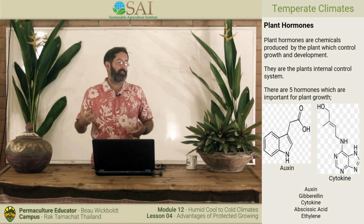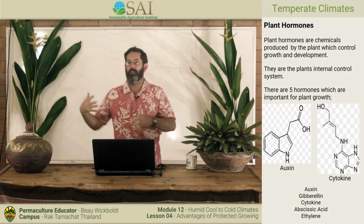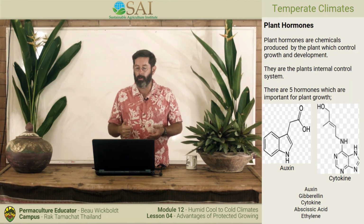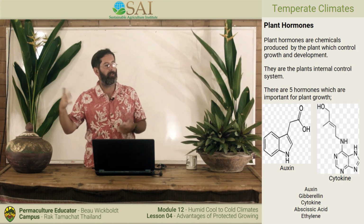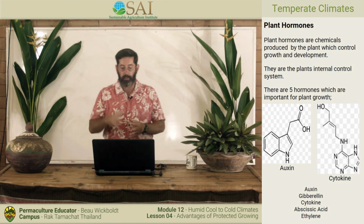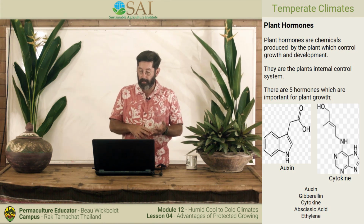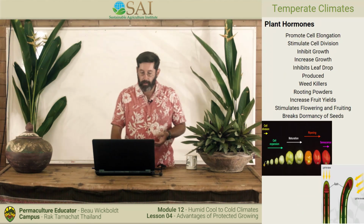So if we do that, the last thing we can look at is plant hormones and the hormones that are given off by plants. So plant hormones are chemically produced by the plant, and they control growth and development. The plants have an internal control system for hormones, similar to us. And there are 5 hormones which are important for plant growth: auxin, gibberellin, cytokinin, abscisic acid, and ethylene.